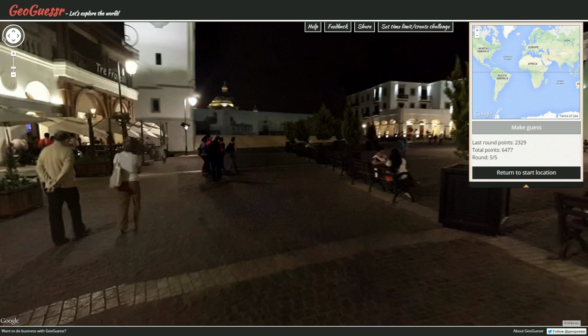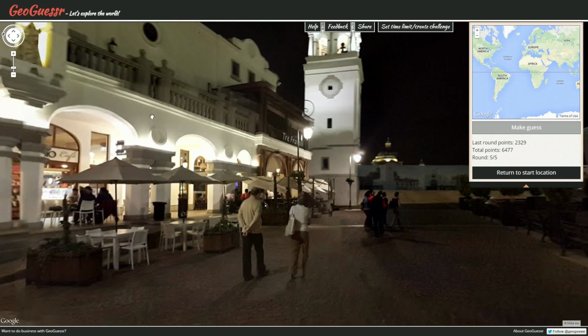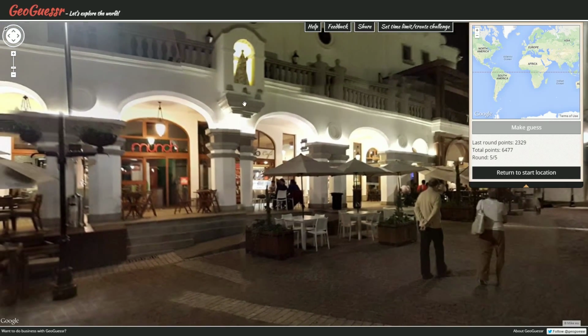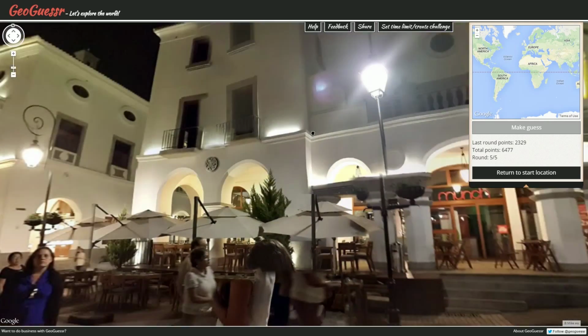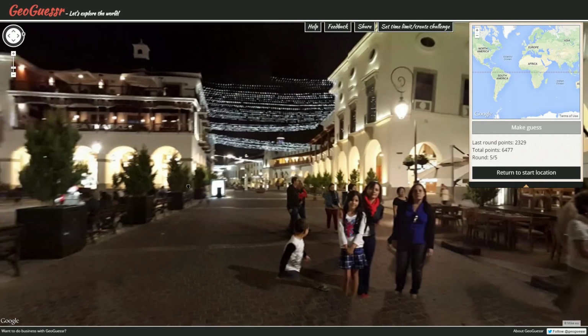There's a whole sort of very white buildings and stuff like that. In my imagination, Italy looks like that. I don't actually know, but I'm gonna go with that guess. It's a very beautiful place. We can't move anywhere. But there you go.